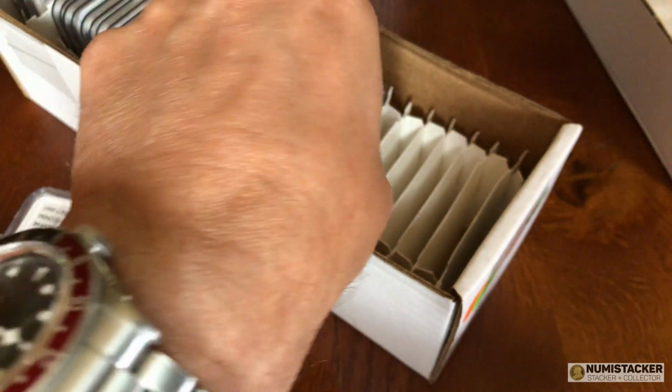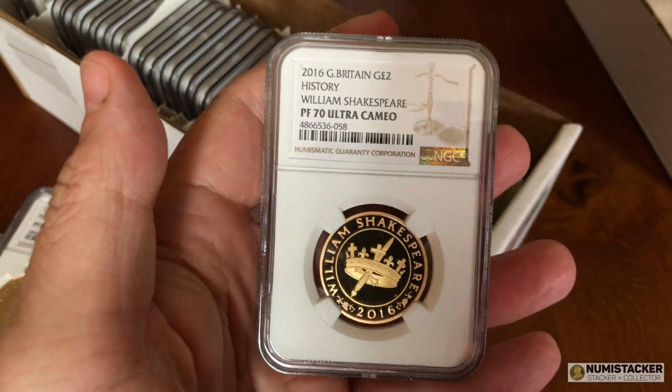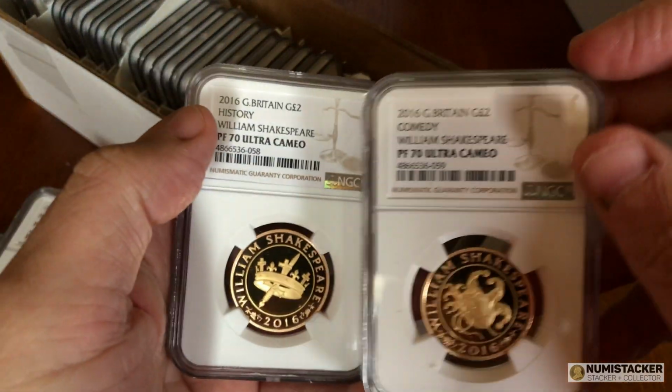They don't tend to grade incredibly well, and there are very, very few top-end coins. So a 68 on that one actually did really, really well.